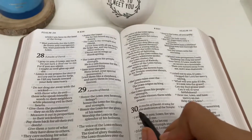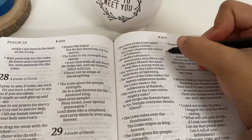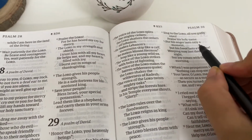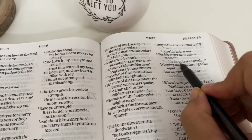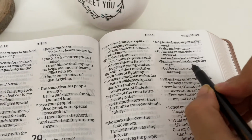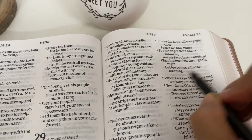I was just reading Psalm 30, and I just love this verse, 30:5. For his anger lasts only a moment, but his favor shall last a lifetime. Weeping may last through the night, but joy comes with the morning.